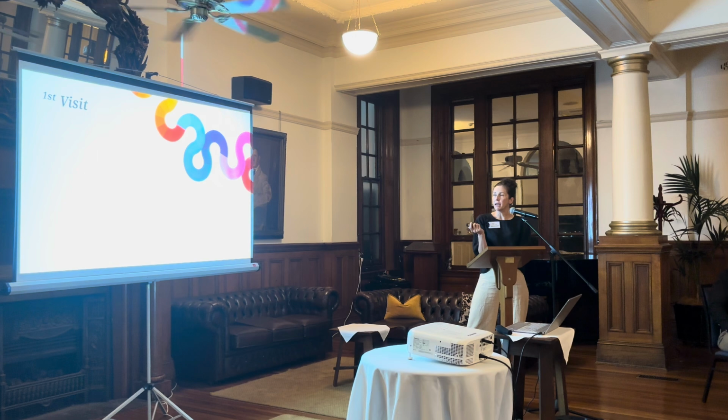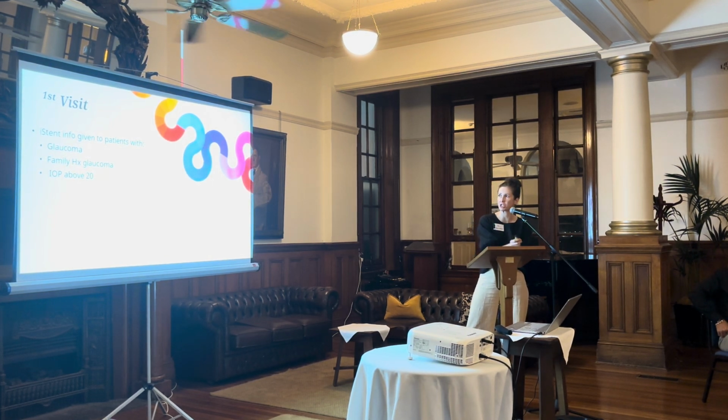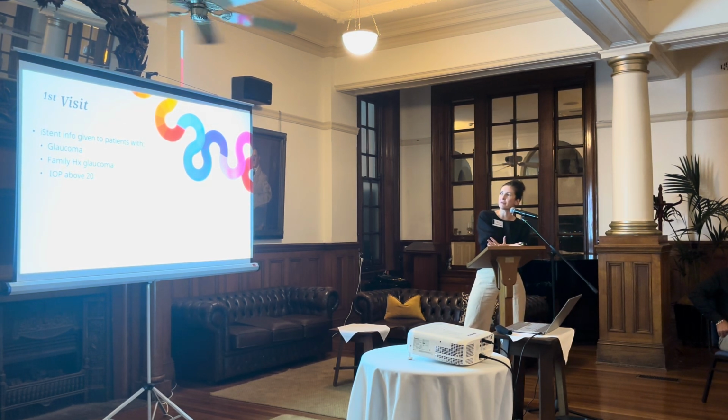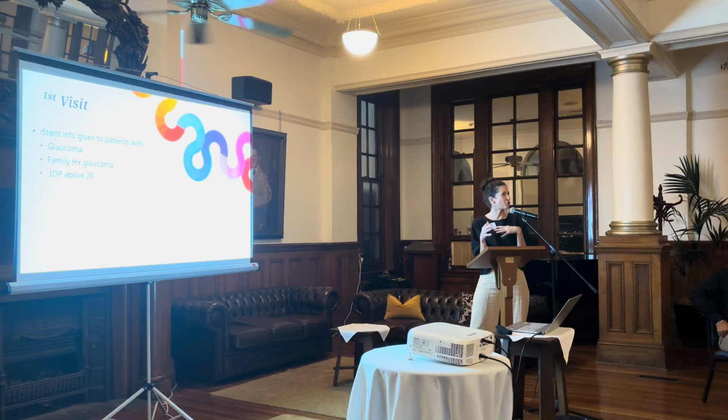On their first visit, we will give them info about an eye stent or the other procedure that we can do for implants and pressure. So we're pretty much just looking at if the patient has already been diagnosed with glaucoma, or if they've got a family history of glaucoma, or if their pressures are over 20, then we'll just flag that there is an extra option that the doctor might think is worthwhile doing at the same time as their cataract surgery.